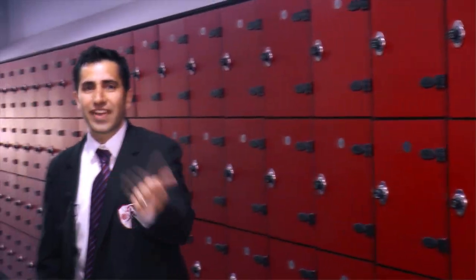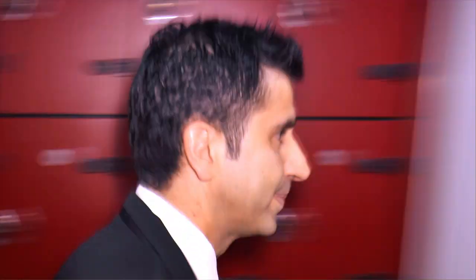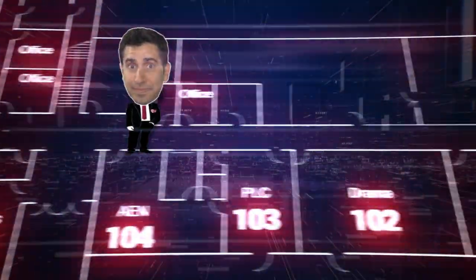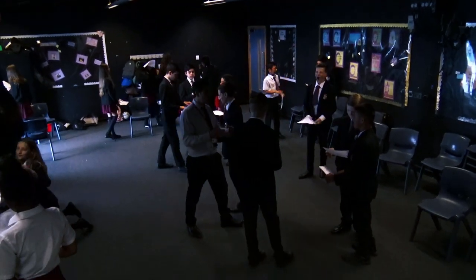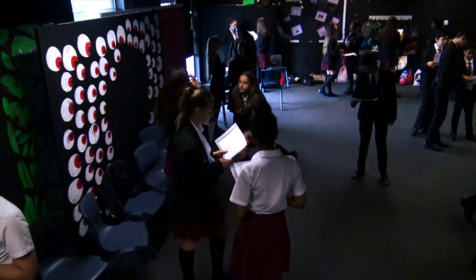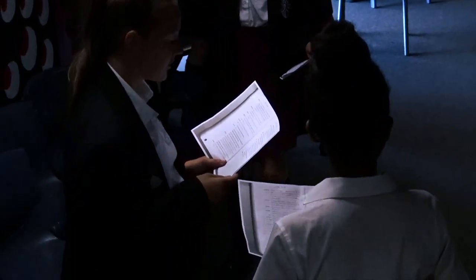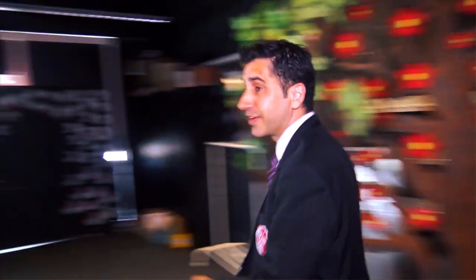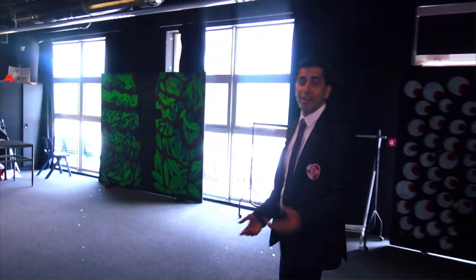These are the lockers. You'll have access to a locker. Get one, look after it, use it. This is the drama department where I live. The lessons are great, fun, engaging. You'll have a brilliant time. There's also a Year 7 drama club. See you there.